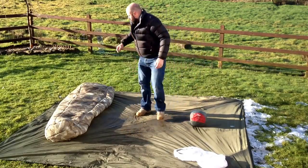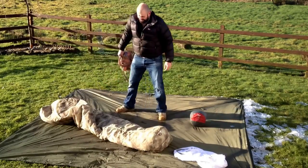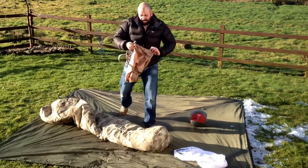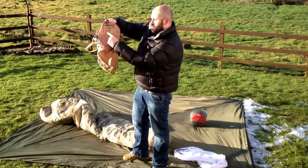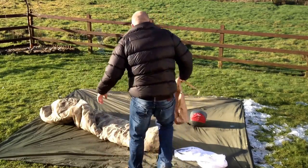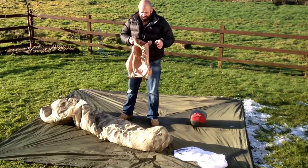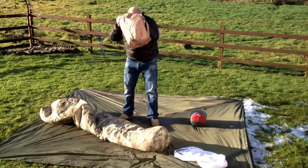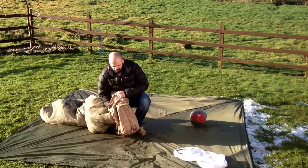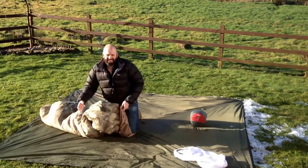Now we'll come over to the Snugpak, the Antarctica RE. It makes me smile. It's an awesome bag. Like I said, we've got comfort rating at -20 and extreme -50. We ain't going to find -50 over here, but I'll tell you what, if it's -18 and a strong wind, it'll feel like -50. You'll be grateful of a bag like this. Now, we're talking about stuffing the bags, putting your sleeping bag back in.